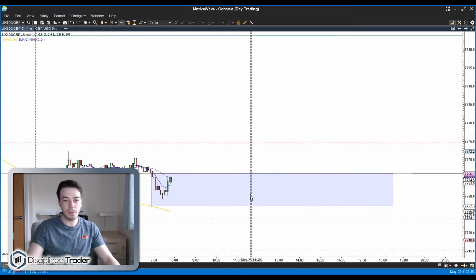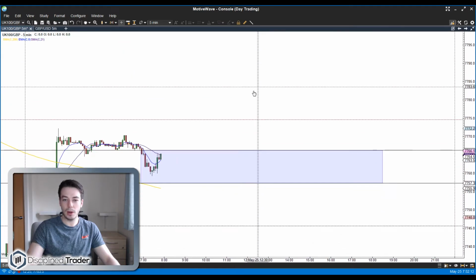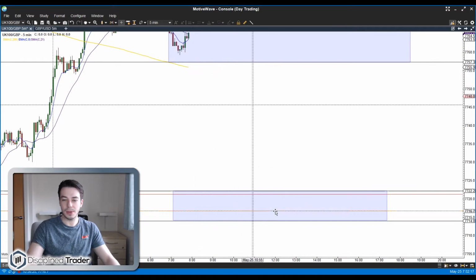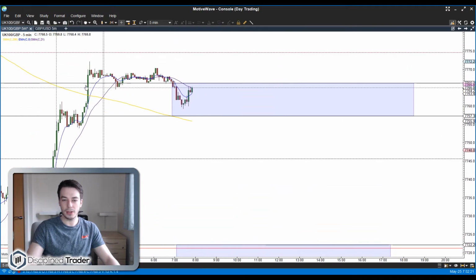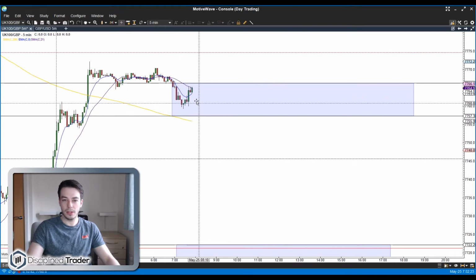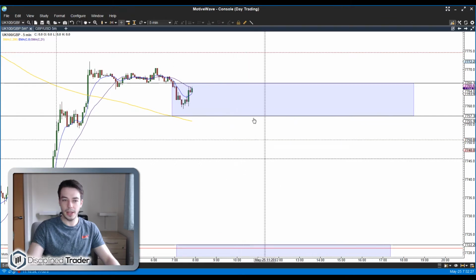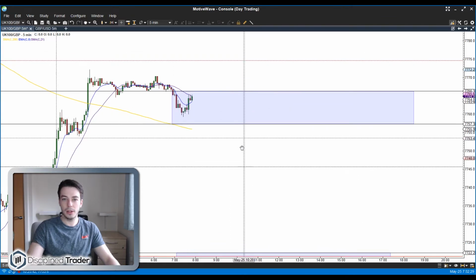I have no immediate trade setups that I'm looking at. What I would like to do is try and trade this down to this band at some point. Obviously it's crossed this 200, so to see it test this, potentially break it, come back, and then give us a sell signal would be good.